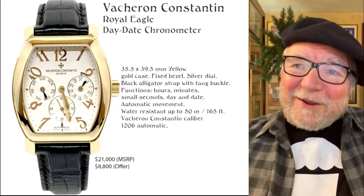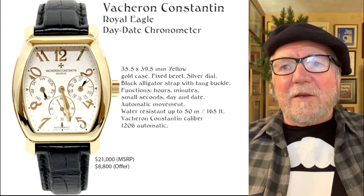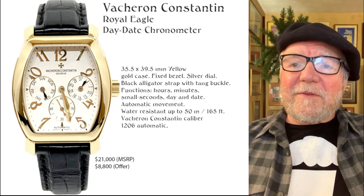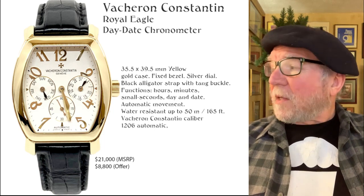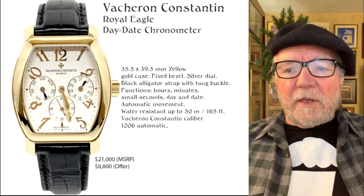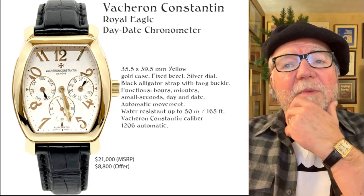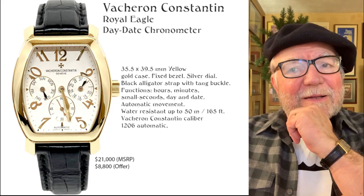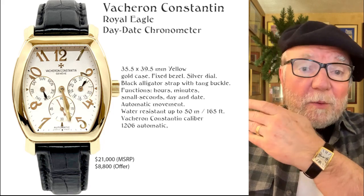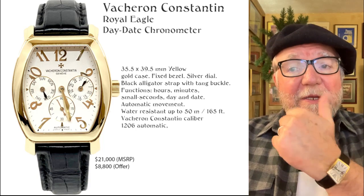Anyhow, the first one I want to talk about is the Vacheron Constantin Royal Eagle. This is a date chronometer. This particular one was originally $21,000, and the price that I found on one dealer was $8,800. Now, most of these are pre-owned. Some of them may be new old stock, but what I tried to do was to find the lowest price that was offered anywhere. And like I said, probably most of them are pre-owned prices.